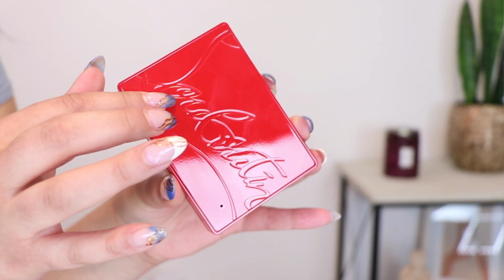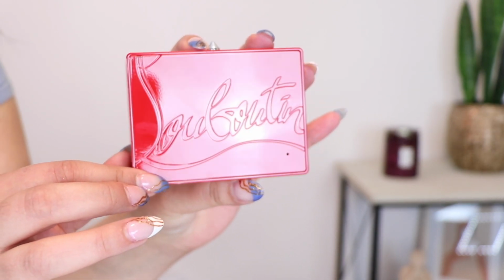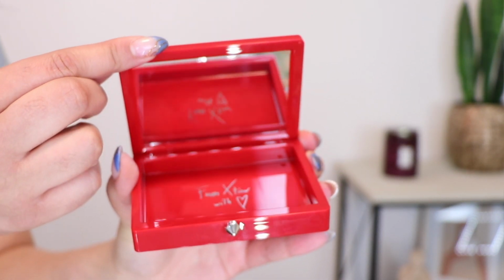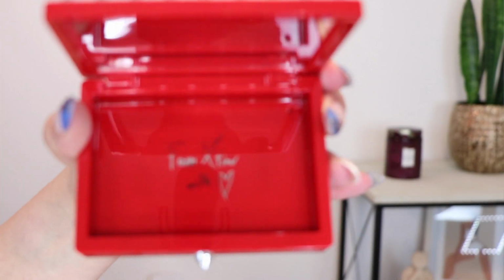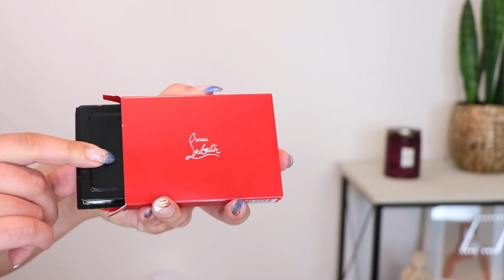If you flip it over, you can see in the back it says Louboutin, and then we press on this side stud here to get it open, and then there's a little message inside. The case is plastic, but it does not feel cheap, and it has a sizable mirror as well. As for La Palette, again, I picked up So Chic.